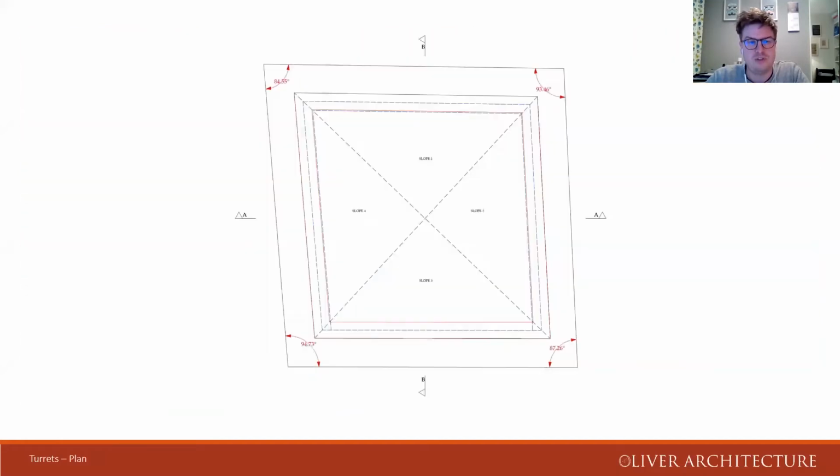If we go to the next slide, following the stripping of the turret bases, it was quickly identified that the turrets are not square. This proved to be a difficult obstacle to overcome and resulted in slopes and hips that would be at different angles. Andy will talk you through this with more of the on-site difficulties that we discovered.